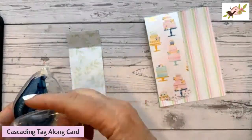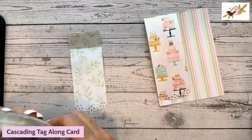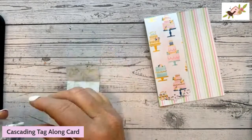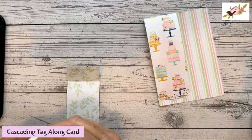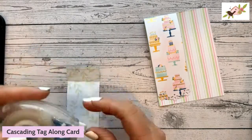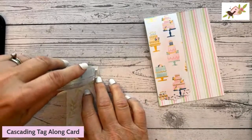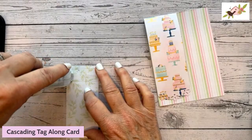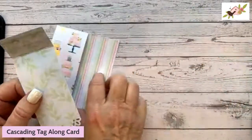Is anybody watching a Seal Plus user? I just really learned how to use it right. Don't press down too hard. I was pressing down too hard, and then I would ruin it, and I would pick up cardstock. See if I can get it going here. And if you have trouble getting it going, the silicone mat is a great tool to run it on. Okay, so you just want adhesive on that little tab.